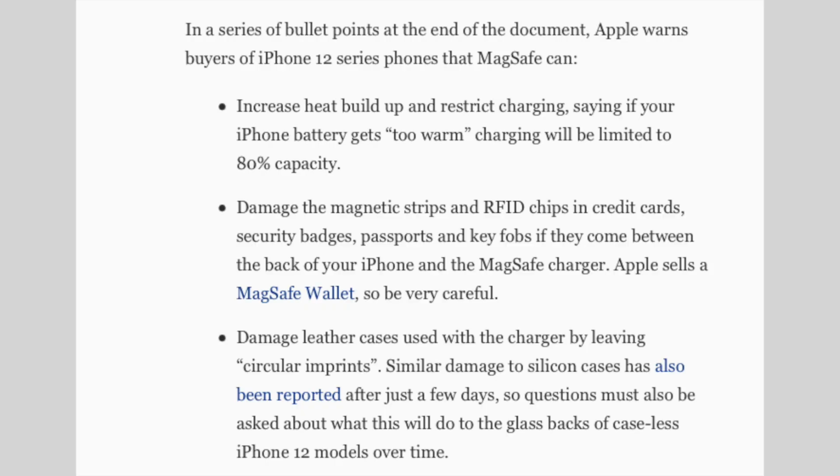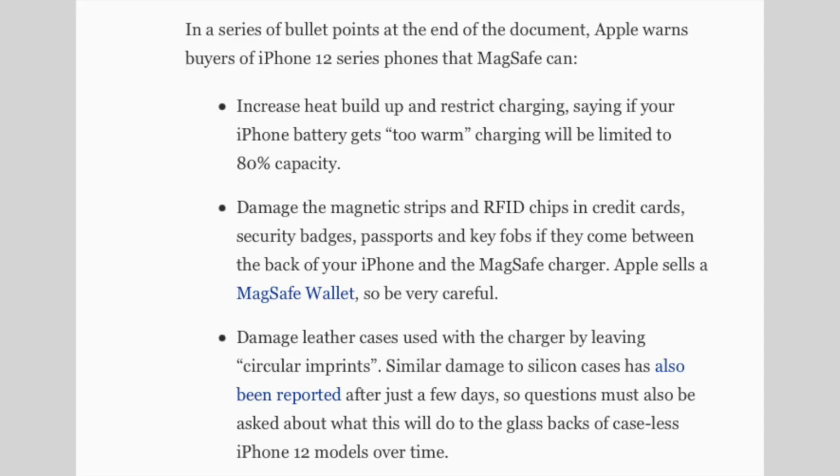So I was just browsing the internet, minding my own business, and I found this article on Forbes. And it states, in a series of bullet points at the end of the document, Apple warns buyers of iPhone 12 series phones that MagSafe can increase heat buildup and restrict charging, saying if your phone battery gets too warm, charging will be limited to 80% capacity. Damage the magnetic strips and RFID chips in credit cards, security badges, passports, and key fobs if they come between the back of your iPhone and the MagSafe charger. Apple sells a MagSafe wallet, so be very, very careful.